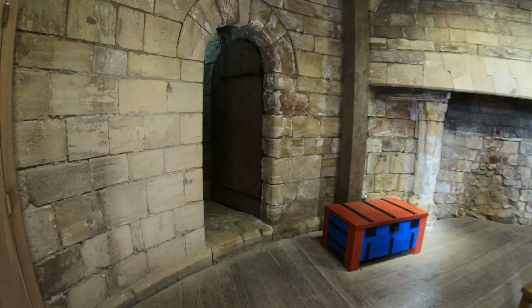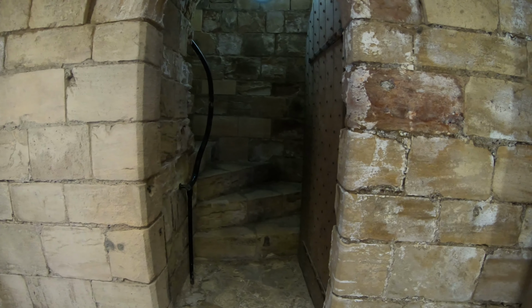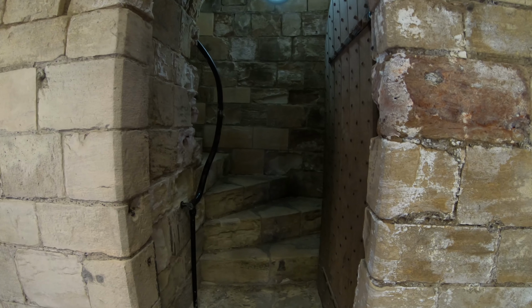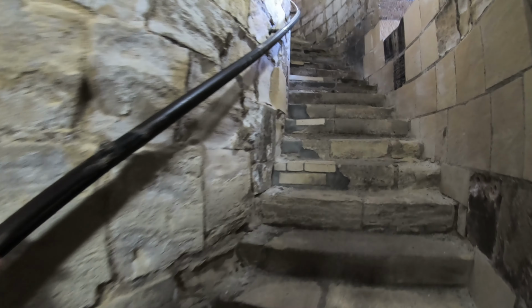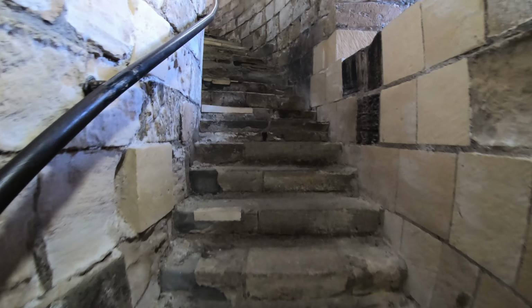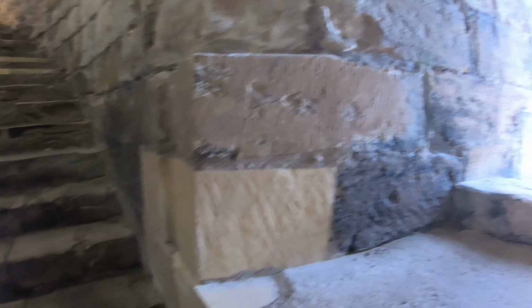The stairs leading to the third floor are narrower than the lower ones. This floor consists of the bedchamber, where the lord and his family could rest and sleep. It would have been beautifully decorated and had a large, comfortable bed with fluffy cushions. This room also featured a large basin for washing and a latrine.